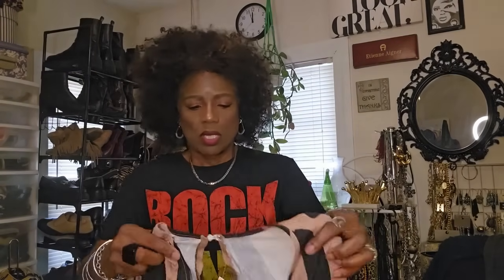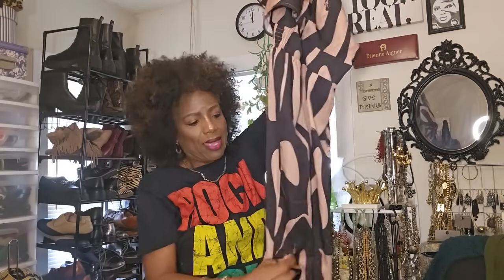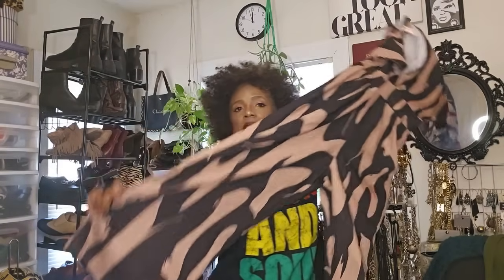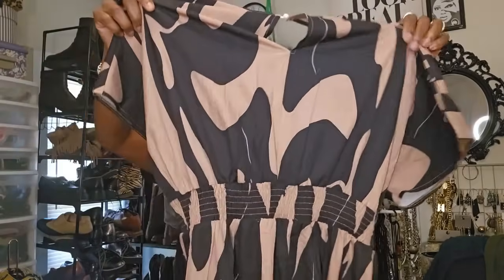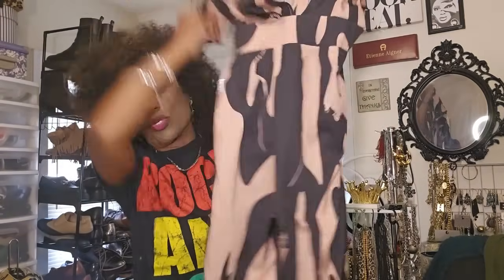Okay, let's move on. This I got from another different Goodwill, and this is a jumpsuit. I thought this was really, really nice. I like the dark black and the tan print. It is wide legged. Is that the right way to say it? It has elastic in the waist. It's a cinch in the waist here. You might want to wear a belt with that, or you could wear a belt with that. I like the way the sleeves are made here. Really, really nice. Guys, I will try to show you a picture.